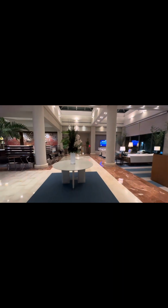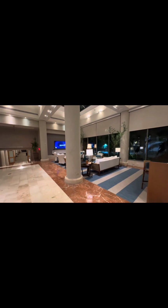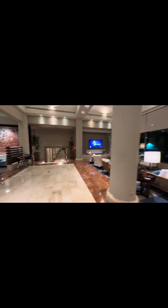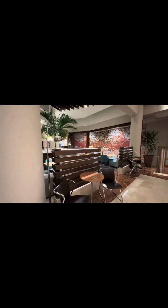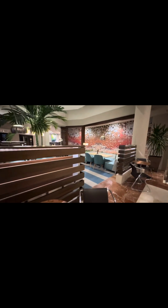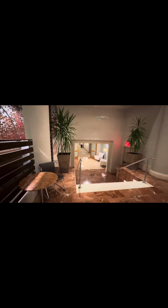So the DoubleTree by Hilton, San Juan, Puerto Rico, was less than 10 minutes from the airport. We checked in pretty late, but the check-in was easy and they gave us warm cookies. This is the lobby area, nice, clean, pretty empty. Again, it was late at night. And this is the room.